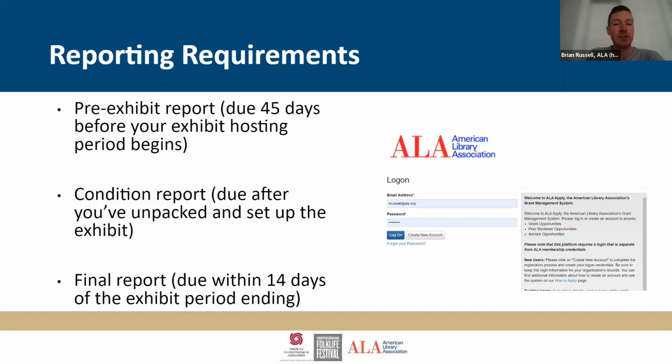There are PDFs of each of these reports in that site support notebook, and they're also assigned to you within ALA Apply, so you can see them there and work on them incrementally before submitting. Em, if you'll go to the next slide, please.